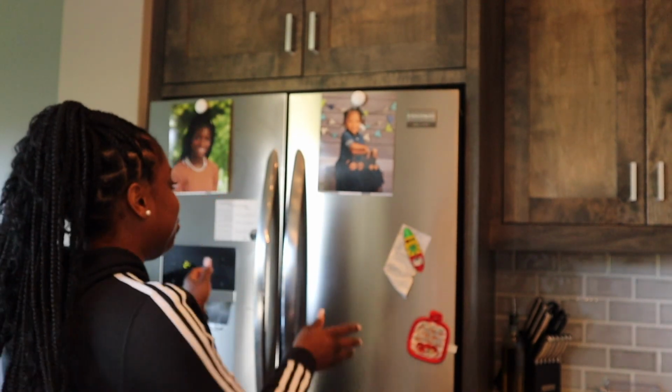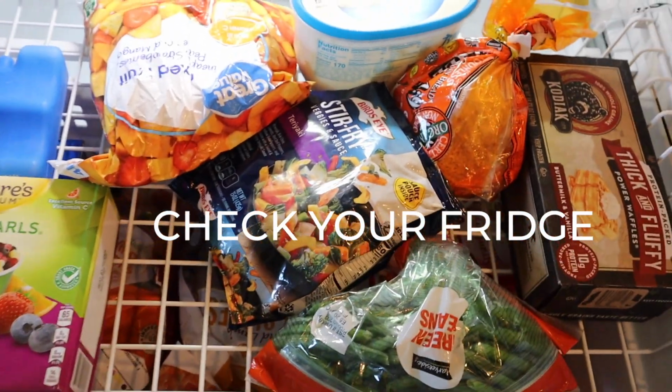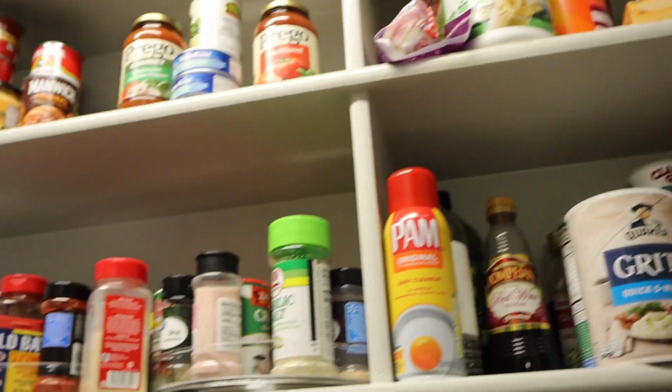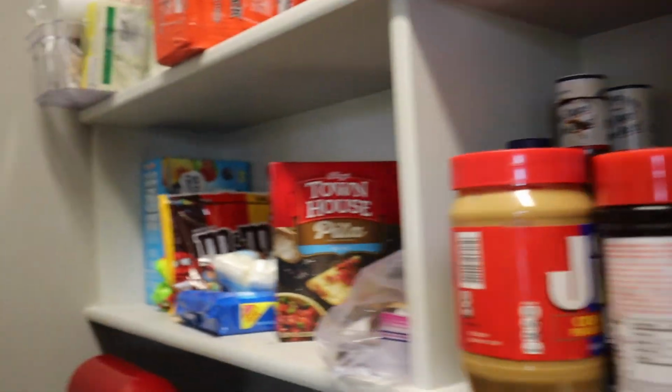Okay, next what you want to do is go ahead and take a look into your refrigerator. Then you want to go into your deep freezer and see what items you have. Next, you want to go into the pantry and take a look and see what's in there.